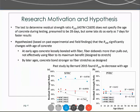So some methodology on this project. This is a material that we are trying to test, the residual strength ratio that is used. It's determined from a single test, and it is primarily what we're using in the design software to indicate how the fibers are going to perform. In that test procedure, it does not say what age needs to be tested, which is actually typical for ASTM. A lot of them don't say an age, even for strength. So people sometimes can presume values, and I've seen in the industry some people will pick 28 days because that's similar to strength, but some want faster results, so they'll even test this at 7 days.